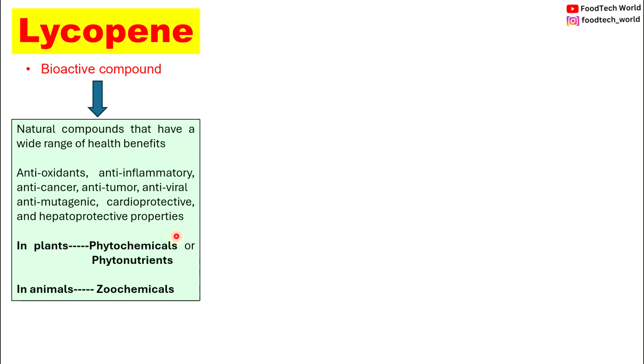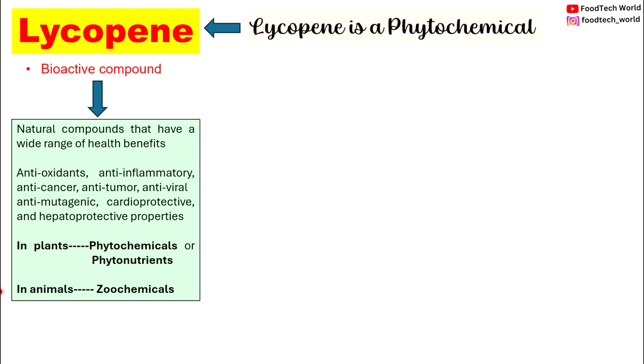When bioactive compounds are derived from plants, they are known as phytochemicals, and when bioactive compounds are derived from animals, they are known as zoochemicals. So, lycopene is naturally derived from plants. It is not naturally derived from animals. So, that's why lycopene is a phytochemical.